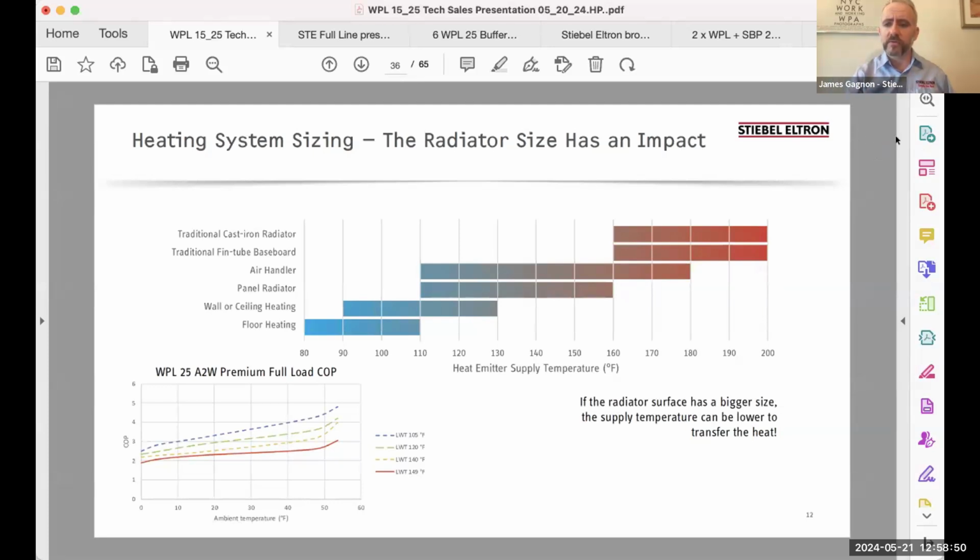Dave had asked, trying to replace an outdoor tankless gas-fired domestic water heater, no room inside for a tank. Yeah, go with an electric tankless then.